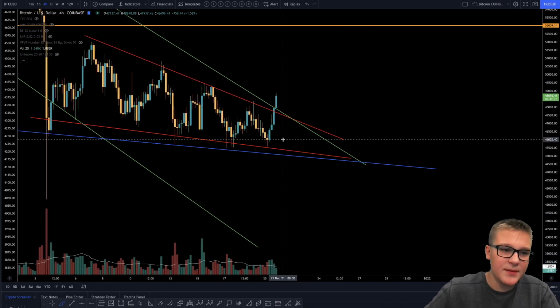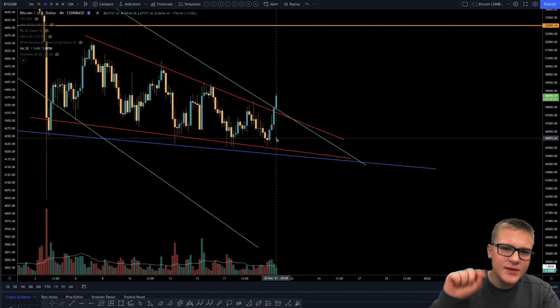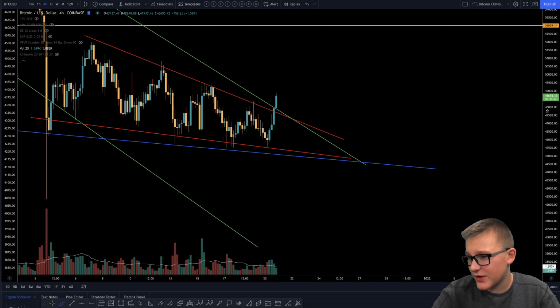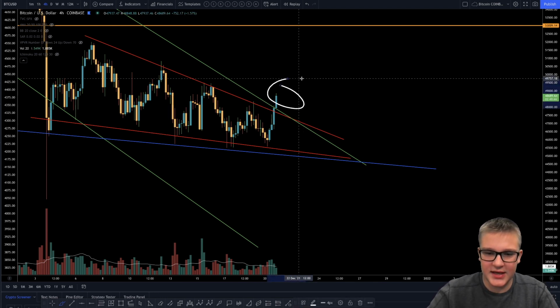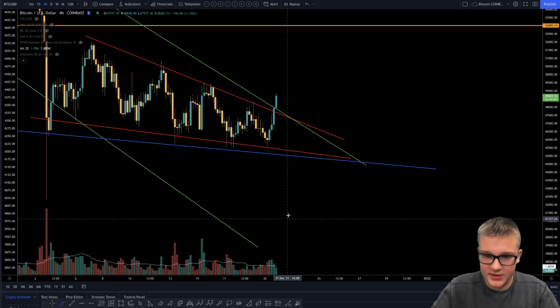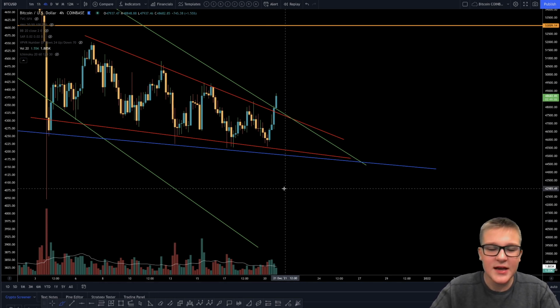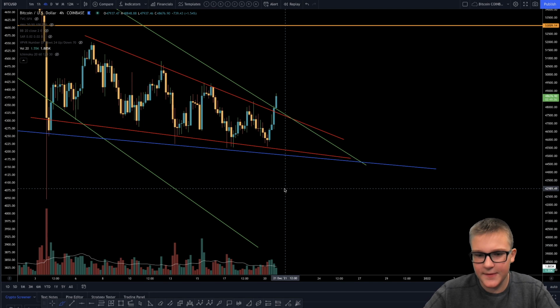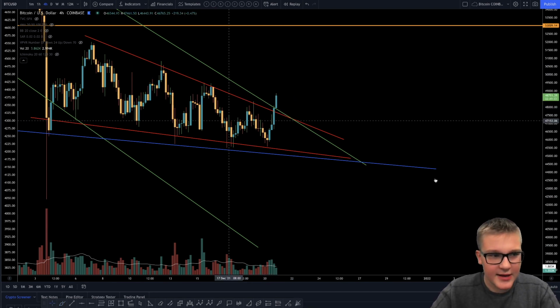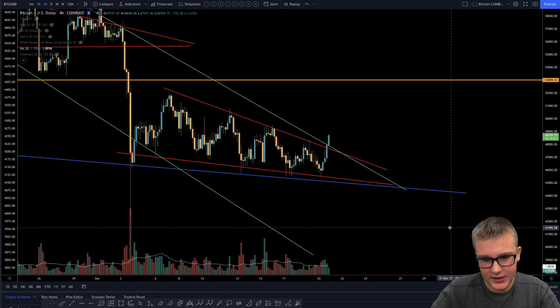But of course, we just pumped up on the 4 hour time frame. We could be seeing more volume soon. We need to have 3 more hours in order for this candle to actually be closed. And by that time, maybe we could be seeing more volume. So it's not official yet. But the second thing we need to see is for us to confirm support on these trend lines. Now, this is where the next thing comes in.